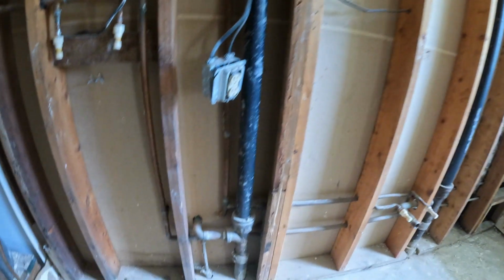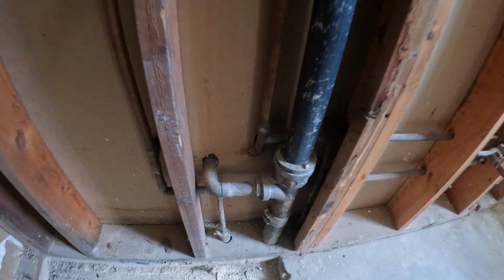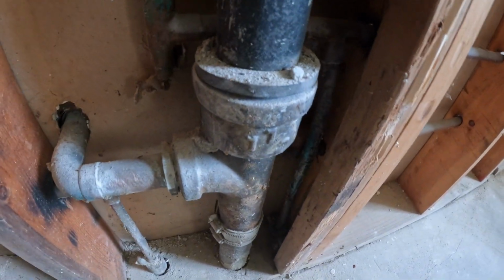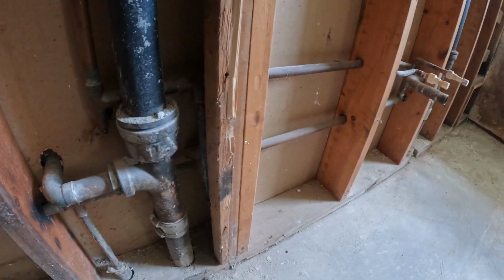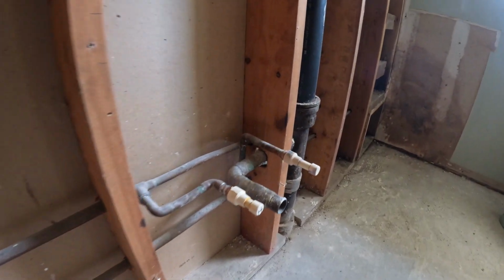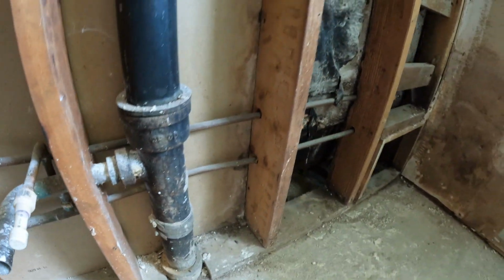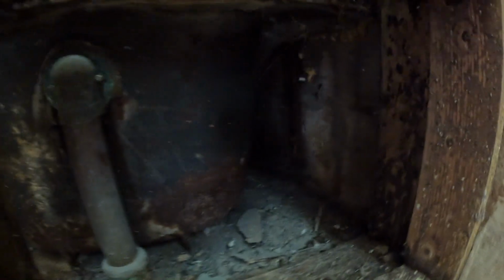All these copper pipes, which do rot eventually, and the cast iron will be removed and replaced with PVC. Another piece of copper, and also going into the other sink. And then there's a mirror, which is really scary and dark.